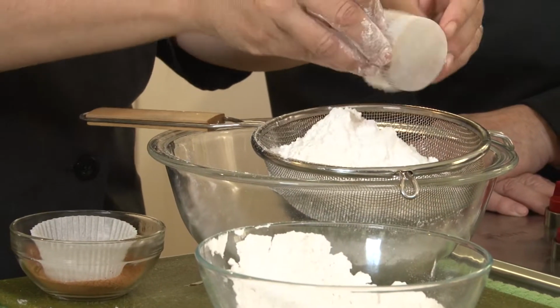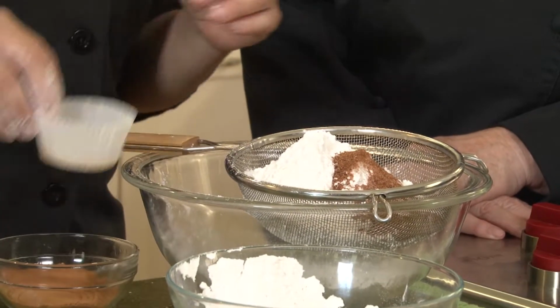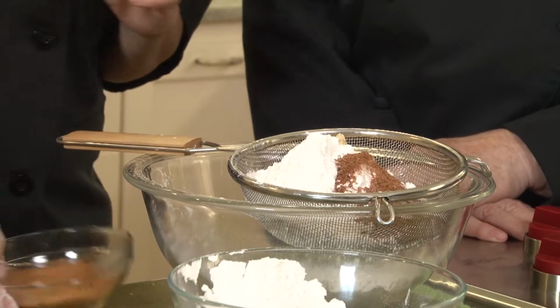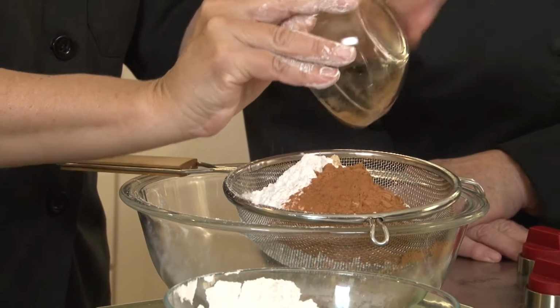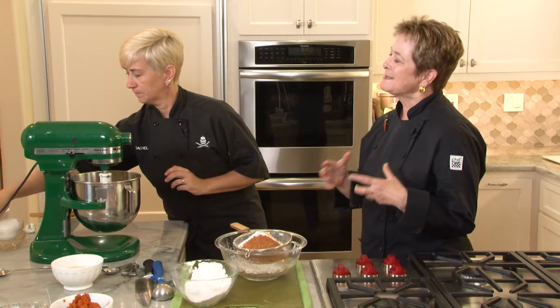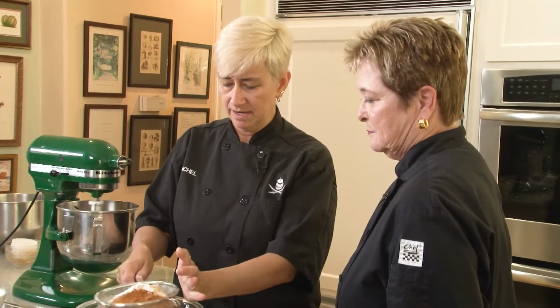And then also we're gonna put our spices in. So we've got nutmeg, some ground ginger, it's pretty strong smelling. And then actually it's about 3 tablespoons of cinnamon. It's a decent amount of cinnamon. And don't you think it's the spices that really make pumpkin irresistible? I think without the spices it would be a little flat. Yeah. You really do need it.